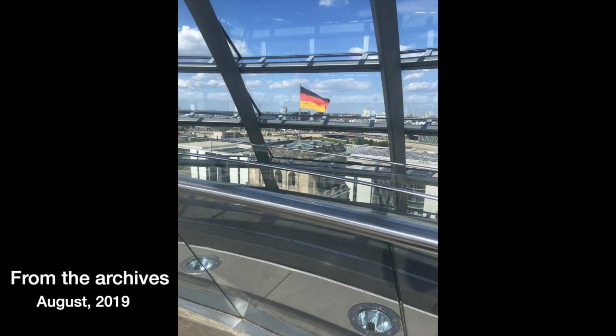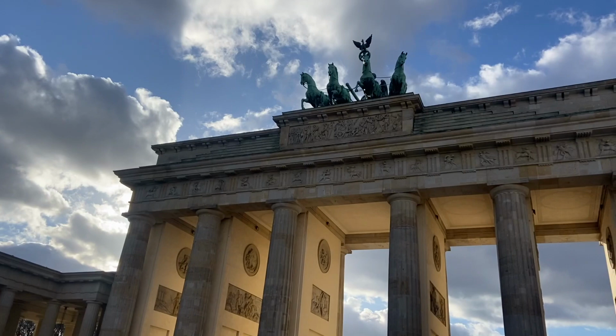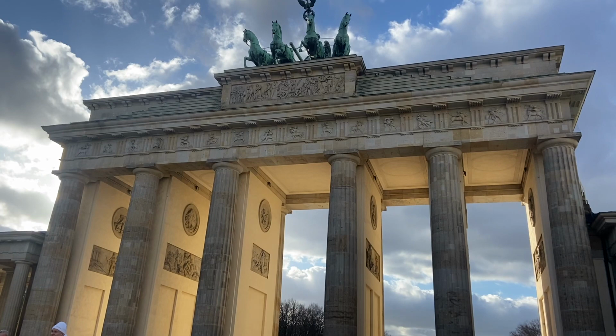Next up was the world-famous Brandenburger Gate, one of the most recognizable landmarks in Berlin. After the Berlin Wall was built, the Brandenburger Gate became a symbol of division because it was inaccessible to East and West Germans and was situated in the restricted area. The gate came to represent German togetherness after the wall came down.